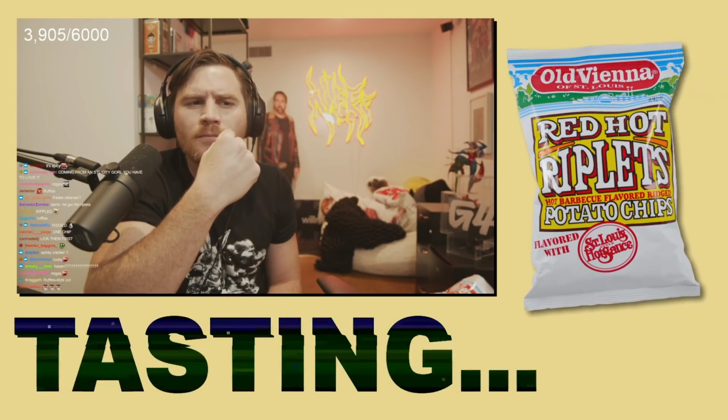Old Vienna of St. Louis Red Hot Riplets. Another chip I have never heard of. Ooh, that smells hot. It's got a Ruffles Ridges anatomy. Okay, this one has got some heat. I like these. They have a barbecue flavor. Red Hot Riplets, but they are very spicy. And they have a Ruffles anatomy to them.